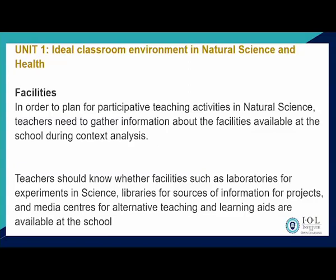So let's get started. With Unit 1, I decided to pick the classroom environment. Some of these things I also picked because they are the basics, especially when you are in the field. You need to make sure that this is a must.